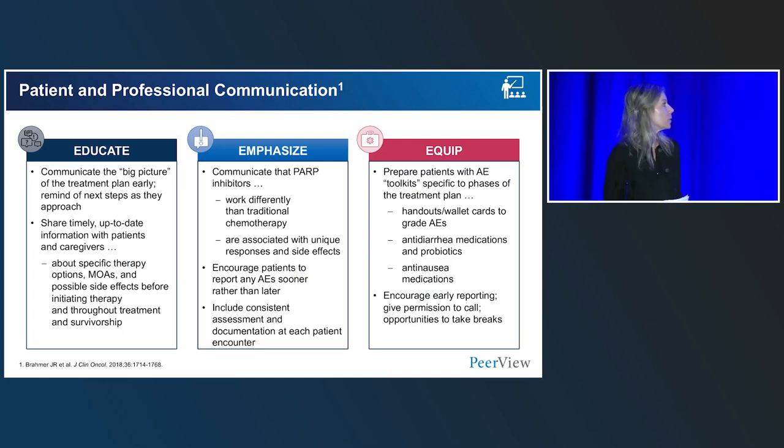So to emphasize what we were speaking about earlier regarding patient education, you really want to communicate the big picture of the treatment plan early on and remind the patient of the next steps as they approach. You want to share timely and up-to-date information with patients and caregivers. So talk about the different options, since there are different PARP inhibitor therapies with different side effect profiles. Also talk about the mechanism of action, so why we are using multiple drugs in combination, how to treat possible side effects before initiating therapy and then throughout the treatment, and also survivorship, meaning long-term goals for the patient.